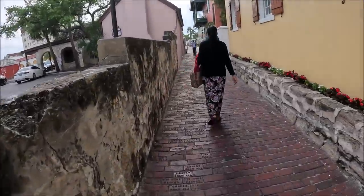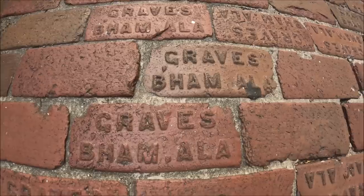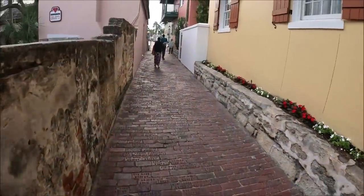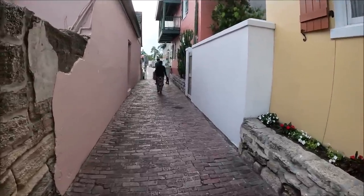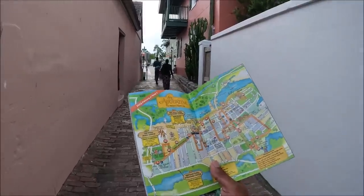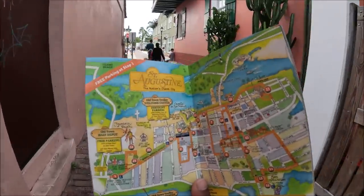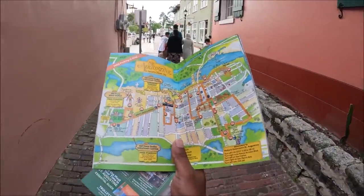And also, all these bricks here have names, so I guess when they build this pathway here, they use bricks from old buildings or something because they have names printed on them. Get a little map here. St. Augustine National Oldest City. Right there.